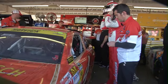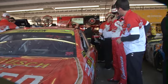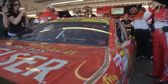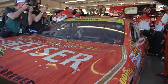Some pictures tweeted, working on the number 4 in the parking lot of the hotel. That's awesome. That's old school. I remember growing up in the sport, you'd see people pulling out engines and working on the cars before they get to the track. Pretty cool.